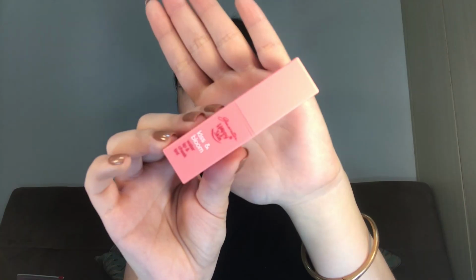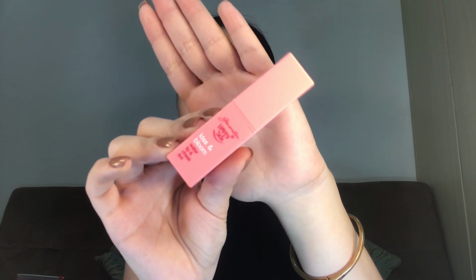Next for my blush, I'm using a tint. It's the Generation Happy Skin Kiss and Bloom Water Lip and Cheek Tint in the shade Serene. Part 2 ng collab ni Kathryn Bernardo with Happy Skin. I'm just gonna apply 3 dots on my cheeks and blend it out using my fingers.